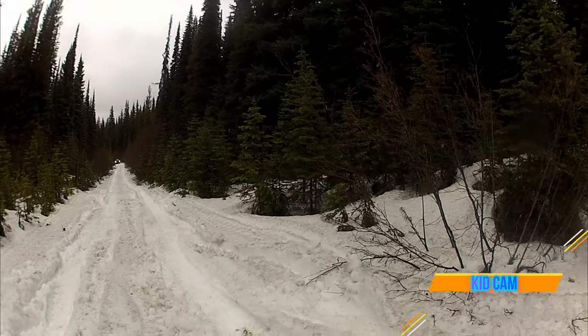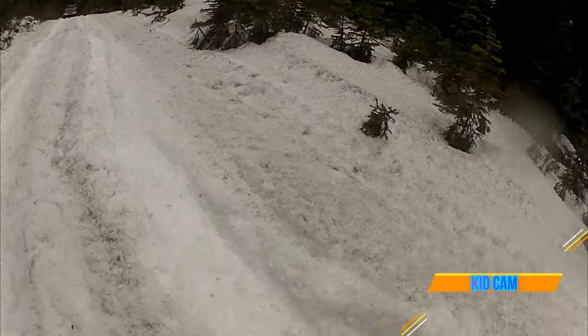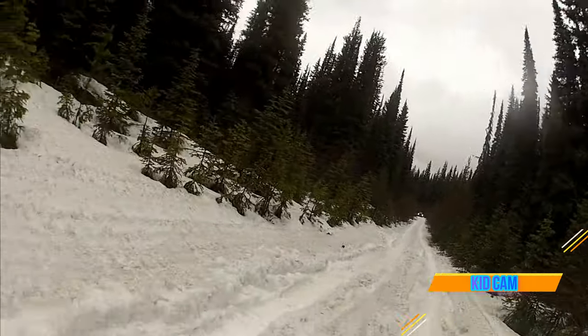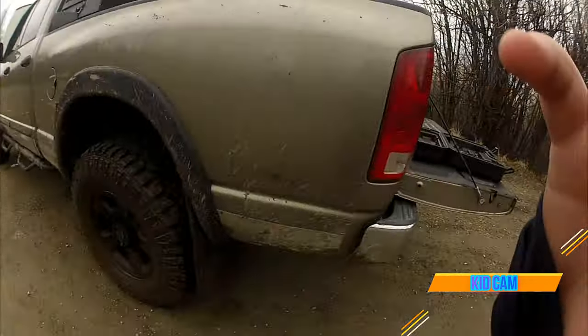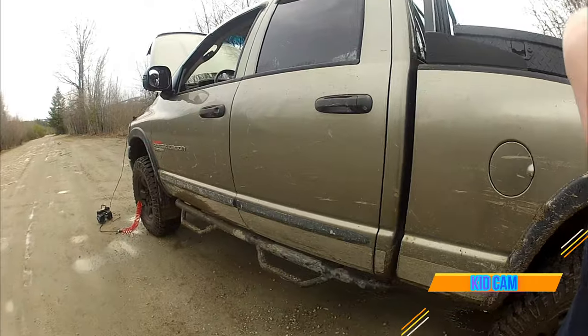Holy crap, guys. We went up this whole thing. Like, at least 3, 4, 5 feet deep. Look at that. So, we're done. The truck is pretty muddy. Not as much mud as we expected, but still pretty muddy, though. We're just filling up the tires right now.